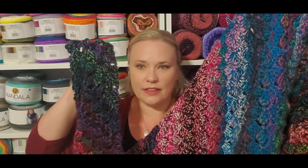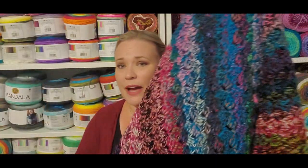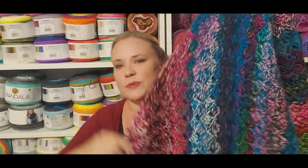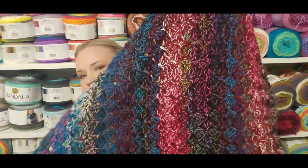And I really loved how that looked because the background color can be very dominant. This was a blues, this was a pinks, this was a reds down here, but the black is very heavy throughout all of it.